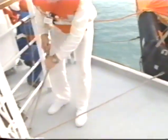These life rafts are launched by davits. If you cannot use the davits, you can throw them into the sea where they will automatically inflate.